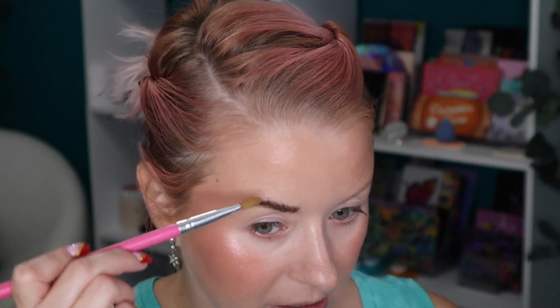You see, I just flick, I just draw little hairs. I use the initial shape as my guide. See, I messed up here. Get that later. And I always have like a little brush handy so I can kind of clean up any mistakes. Then I'm gonna go through with the spoolie, kind of just soften this out.